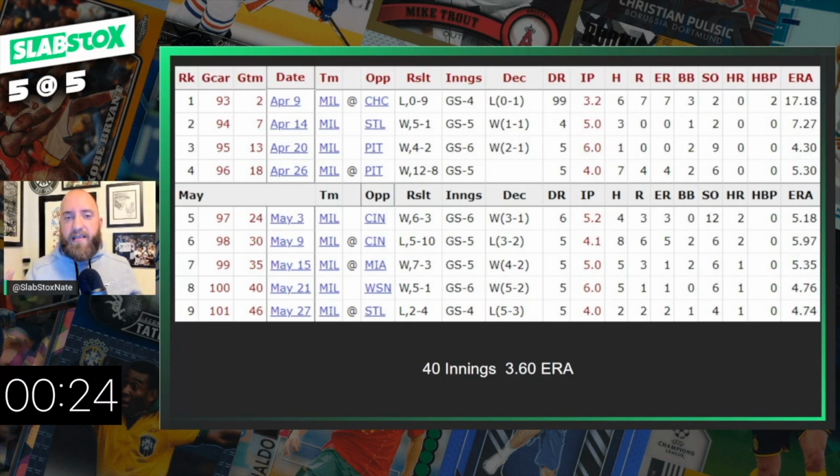That's where the eye test comes in. That's where other scouting reports come in. You can look at stats all day, but you've got to use other sources, because if you just look at the stats, you'll say Brandon Woodruff bad. If you just listen to me, you'll think Brandon Woodruff good. Get other sources, and you'll do really well in the baseball card market.